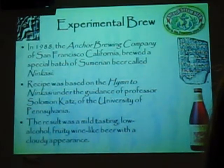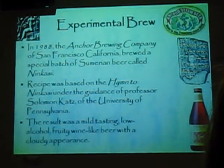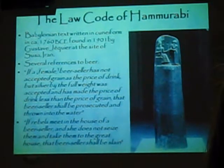So this is kind of the beginning of the microbrewing revolution in the States, and already they were experimenting with ancient recipes. But again, here's what was apparently a fruity, kind of champagne-like beer. So some of the beers that we brewed, the Egyptian one, and this one's going to be kind of similar to that. It's almost like cider. It's interesting, the texture of the beer itself. A little bit sweet because of the honey.